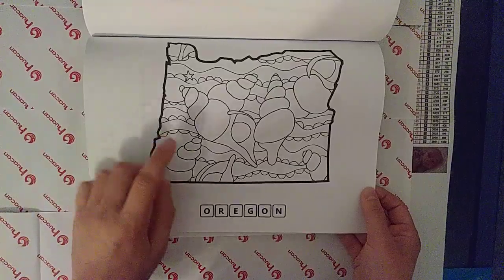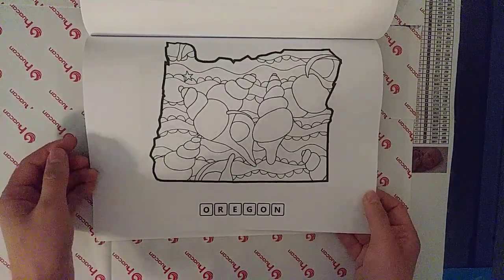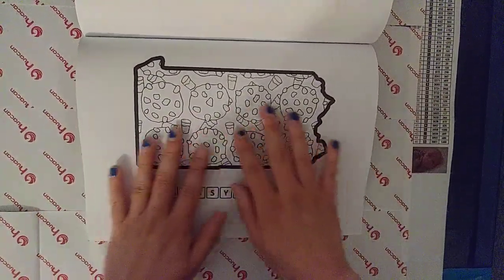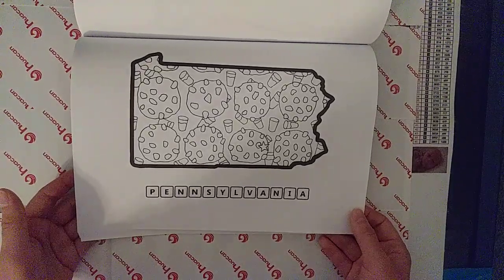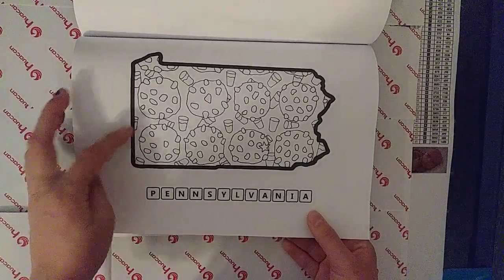Oh, here we have Oregon. They're the shells. Just forgot the name. The trident. And then Pennsylvania, another goody one. Their state food is chocolate chip cookies. So yes, I did cookies and milk.